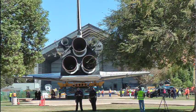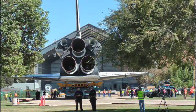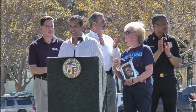After 25 missions to outer space and 4,671 orbits around planet Earth, Endeavour has completed its final voyage, mission number 26. That was Emily Davies reporting.